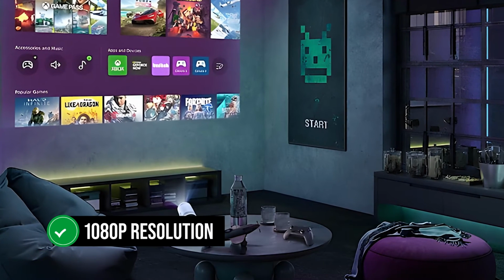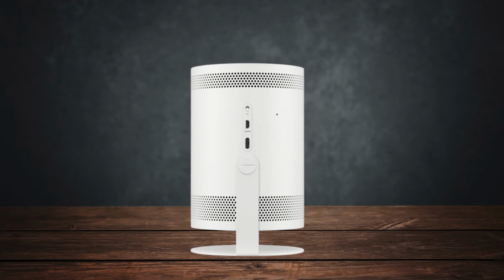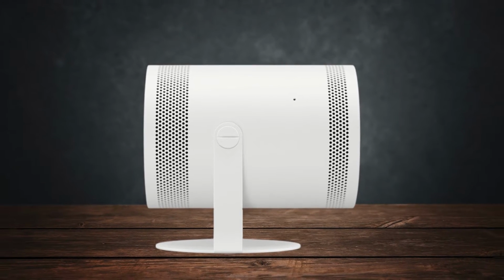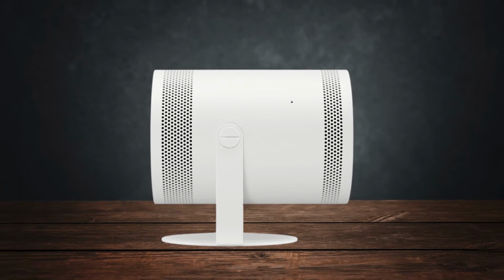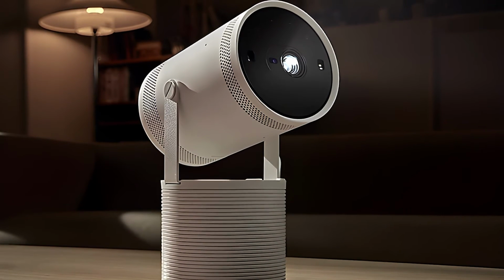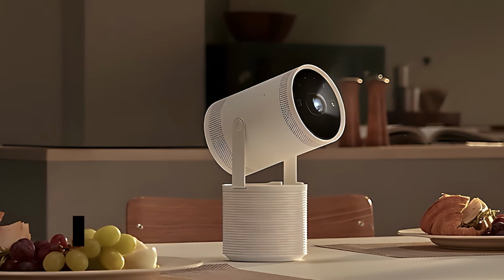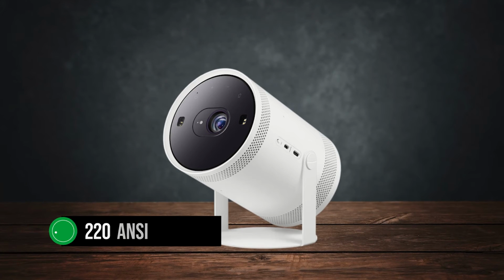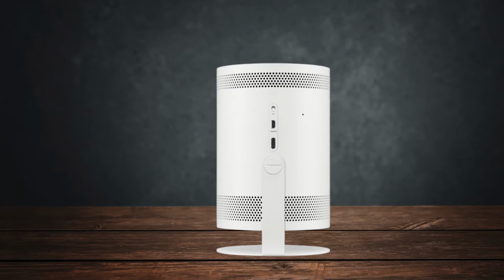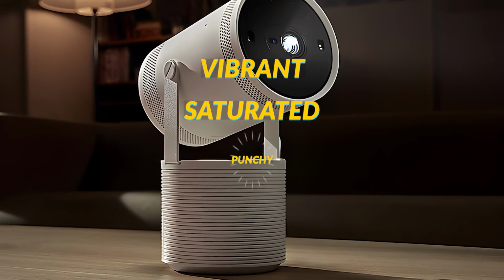On top of all that, the overall image and sound quality is excellent. It has a 1080p resolution, which isn't exactly as sharp as 4K. However, it doesn't make sense for a mini projector to have 4K support, as they aren't looking to replace full-fledged home projectors. As for the brightness and contrast ratio, this projector is a considerable step up from entry-level options. For example, it has a peak brightness of 550 LED lumens, which translates to about 220 ANSI lumens. The color reproduction is where this projector really shines, though.